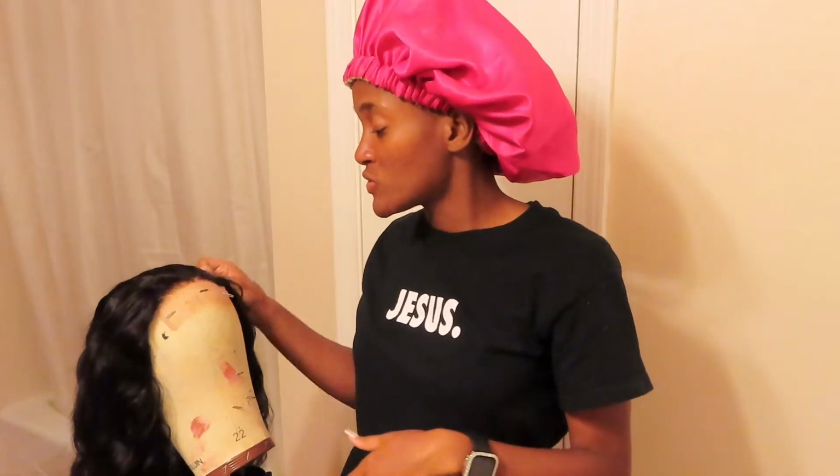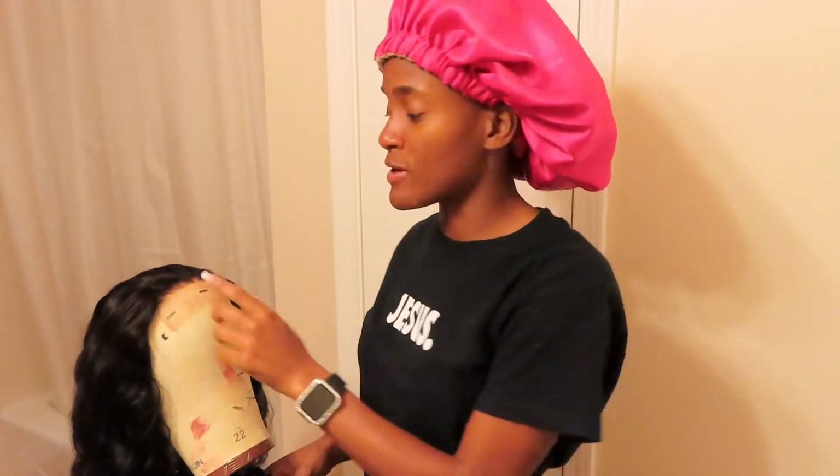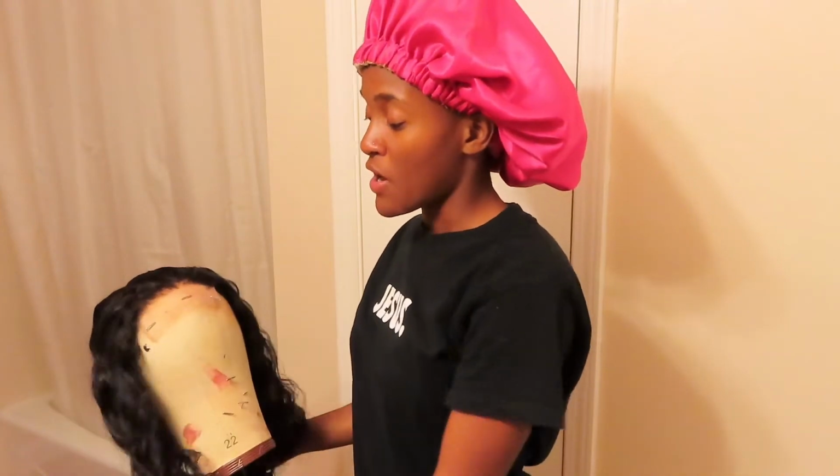So she dropped off this wig here. It's a closure wig. I think it's a 4x4. It literally looks like a 4x4. I already bleached it. I'm about to pluck it on camera with you guys to show you what I do before the actual style. What I meant to say, y'all, was before I do the install, like before I have my appointment.